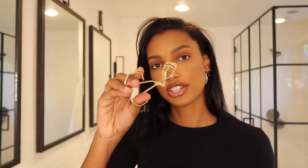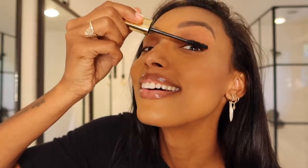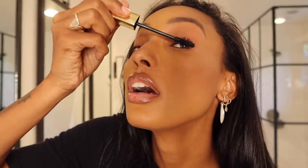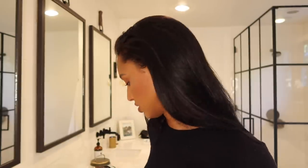I'm gonna curl my eyelashes, put on some mascara. Cute, don't judge this angle, people. Okay, I tried. I'm going back to the mirror. So I normally put mascara on my bottom lashes. Maybe today, let's be wild and put none on my bottom lashes.